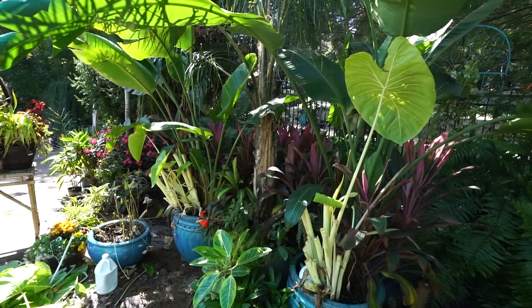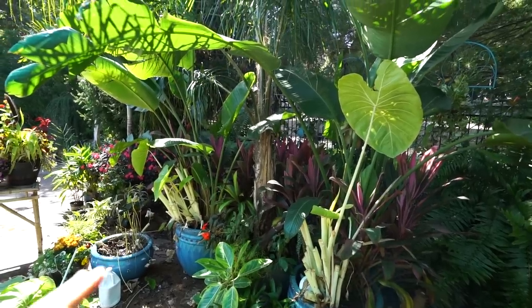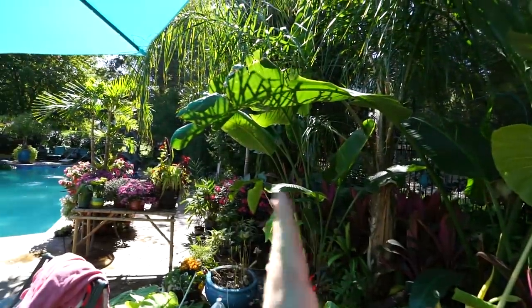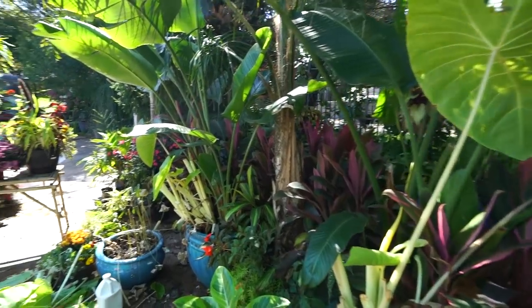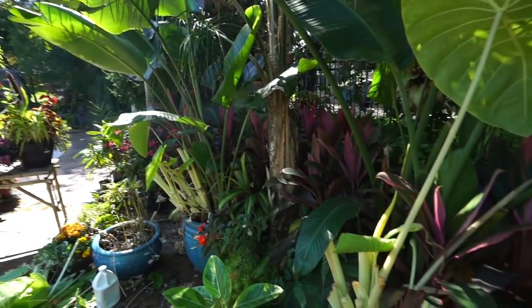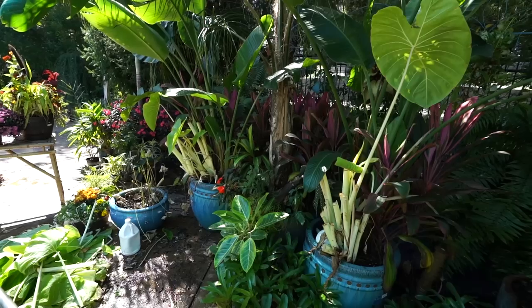The bird of paradise, those will probably go somewhere else completely because there's not enough sun over here for them anymore. They get this weird wonky growth, they lean forward. I don't like that appearance. I like for them to be shorter and more stout. So they need more sun for that, and I know exactly where I would put them next year. So that won't be a problem.